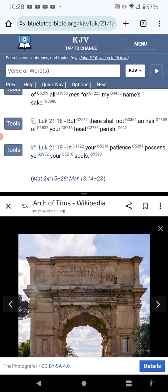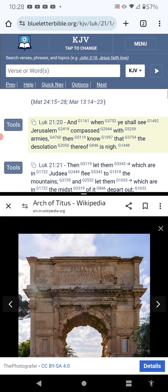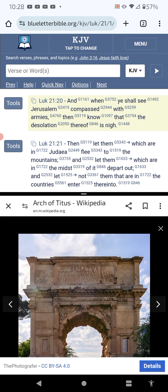Beautiful. I knew it was in both chapters, man. I looked over it in Matthew, though. We got it right here in Luke. So it says, and when ye shall see, Luke 21:20, Jerusalem compassed with armies. Who is these armies? Pretty much Romans, all right? Edomites, okay? Titus in particular.